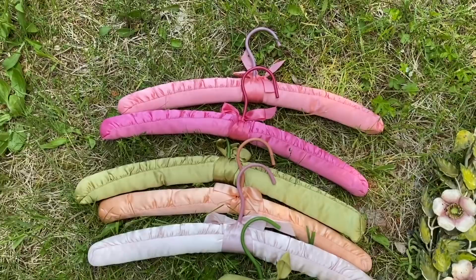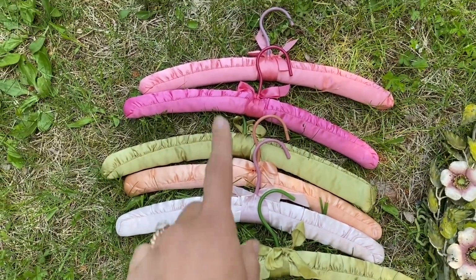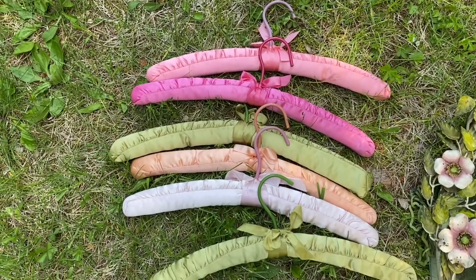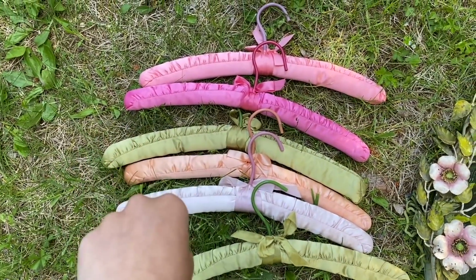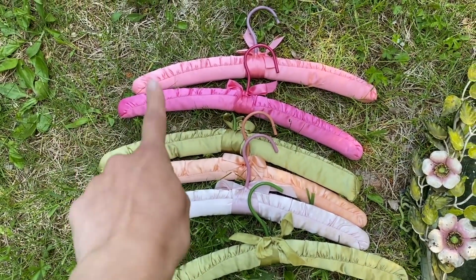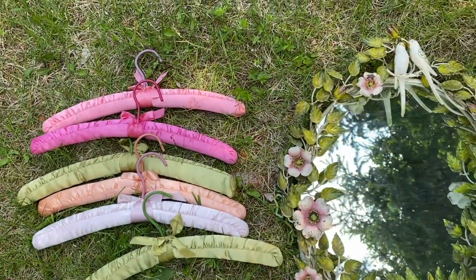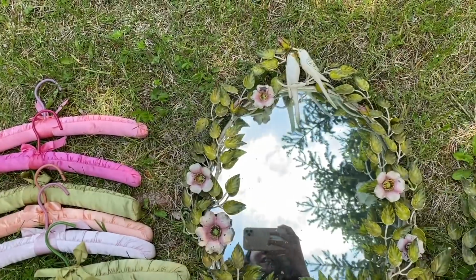So I got the hangers. This is not the thing that I'm super excited about, but I got these. I was actually looking for these because I wanted to have a little dress up section for them. So that is perfect. I paid $5. Now this, you guys, oh my gosh, I'm so excited.